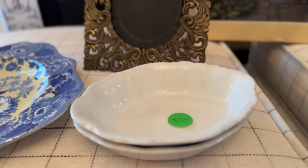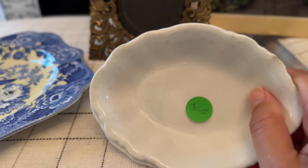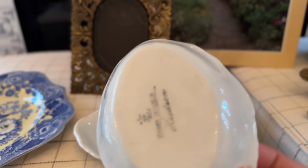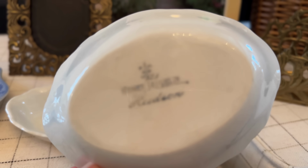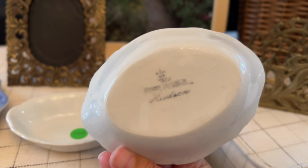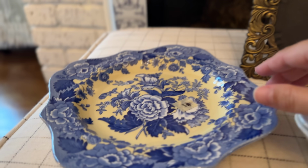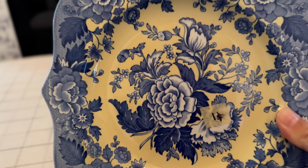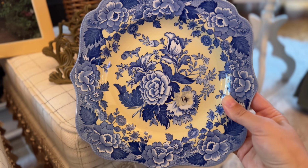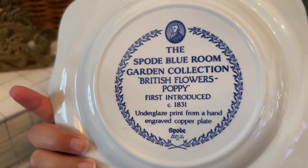Okay, let me start with these little dishes, these Homer Laughlin dishes. 25 cents a piece. How could I leave those behind? They're not perfect. There's a little chip in one of them, but I think I can live with that. I just love using these little dishes for fruit for my kids or for their sides. And then look at this beautiful yellow and blue Spode plate, made in England. My two favorite colors to combine, blue and yellow.